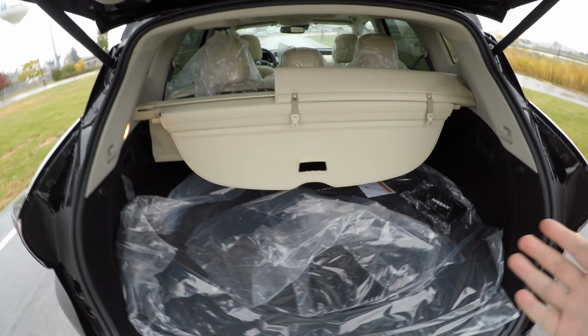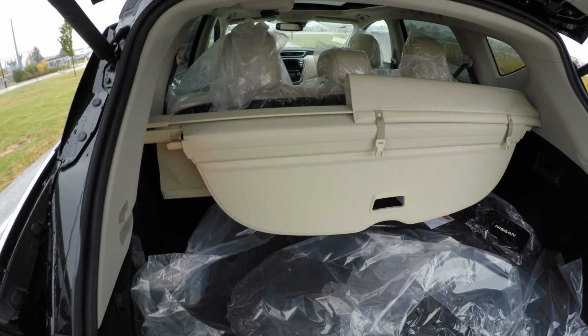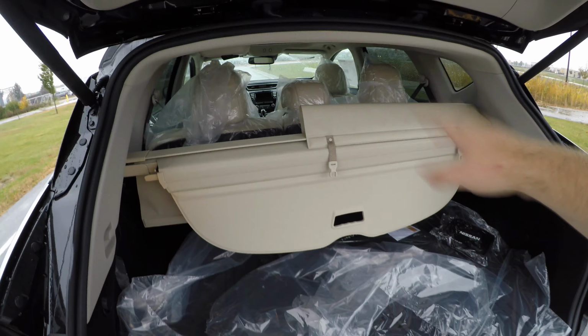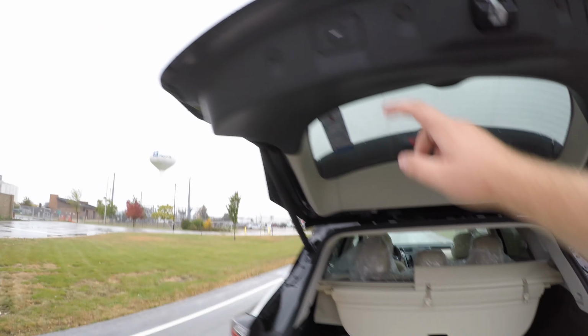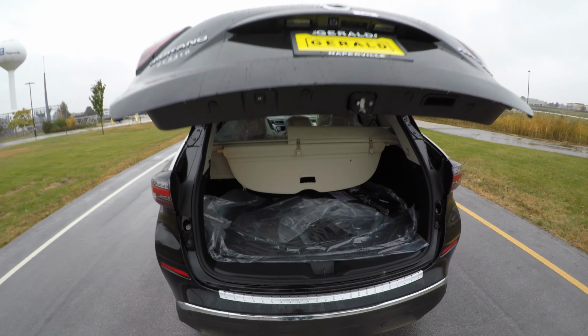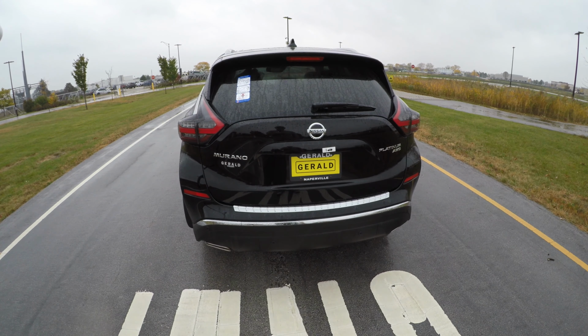But the size is pretty good. Between the third row, you have maybe like 3 feet-ish. I mean, I'm not good at estimating, but maybe like 3 feet before you hit the back seats. And, of course, the second row does fold down, so you can have this entire layout in here, which is super nice. And tailgate button up here. Kind of have to hold it, but there it is.